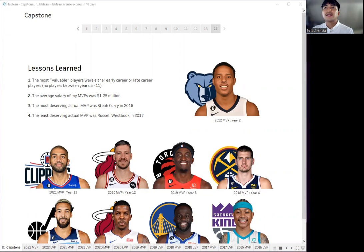Now, of course, just because these players are valuable doesn't mean general managers should construct their teams with only young and old players on cheap deals. A good team would have a few players in their primes making most of the salary cap, with good rookies and veterans filling out the edges. After all, the average salary of the most valuable players was only $1.25 million. The key is to never overpay for bad players.